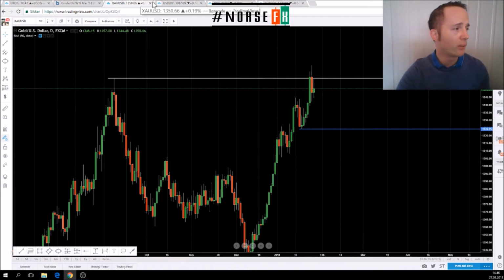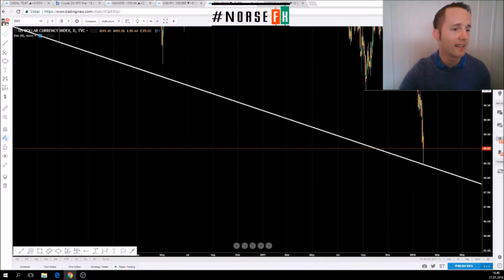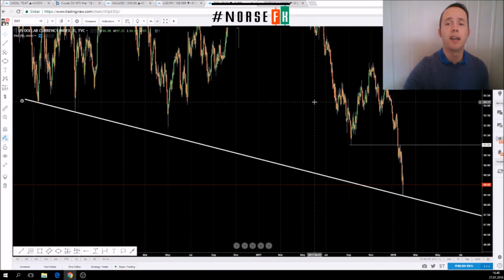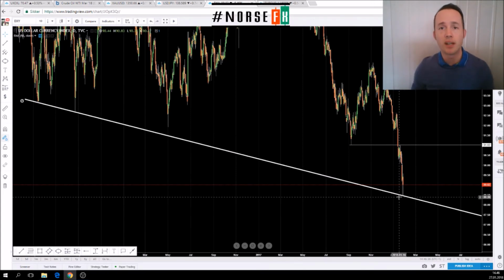So right now I'm just waiting to see what the market might do. Moving on to the dollar index, we are on the daily chart and we are looking at a significant trend line, at least to me and the way I trade. We have this one here. This is the potential third touch and the validation of this trend line.